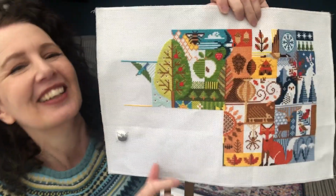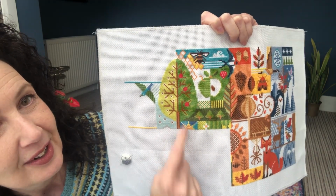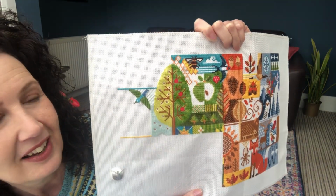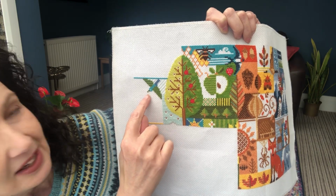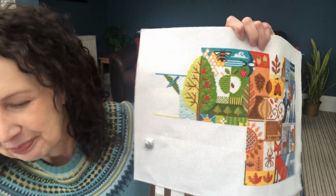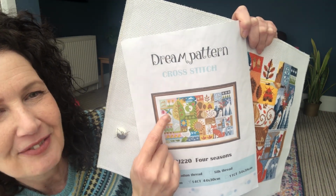Oh, honestly, I'll put it this side because we want to see the new stitching, don't we? We've got the big tree, the summer fruits, and then the spring blossom on this side with the lighter green. And then we've got some pale blue here, and we've got the bird in flight. And if you look really closely, they're carrying a twig in their beak. And this weekend I am hoping to stitch the nest of eggs.